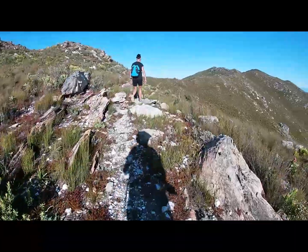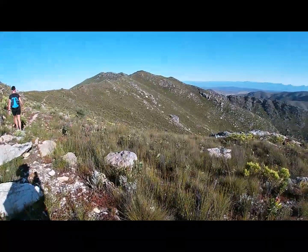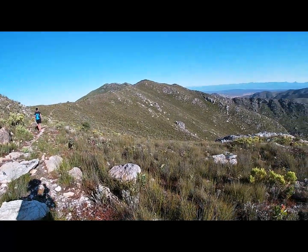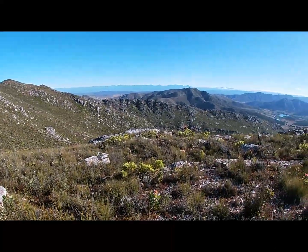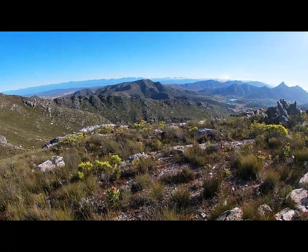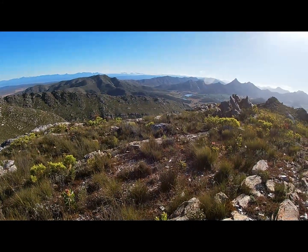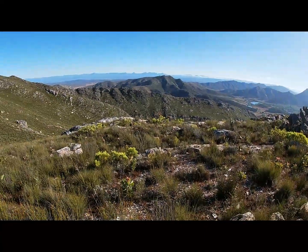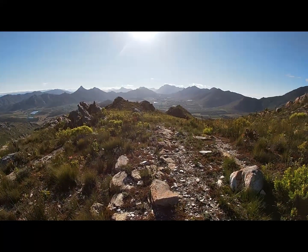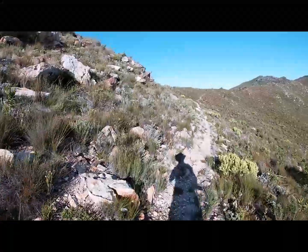Hectic-ish. Probably the second highest point here. We've still got that section there to go. Now you really can see part of the Swartberg. Awesome. And farming, the views just get better and better and better. I really like this part of the trail.